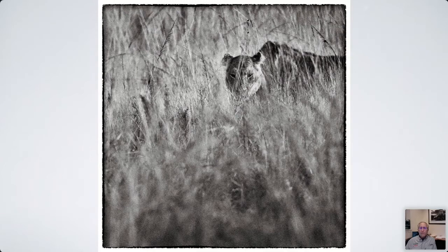And I increased the grain in the image to give it a little bit more grit to it. And then Bob and I were looking at this and some other wildlife images, and we decided, you know, I've got other wildlife images that would benefit from sort of the same treatment.